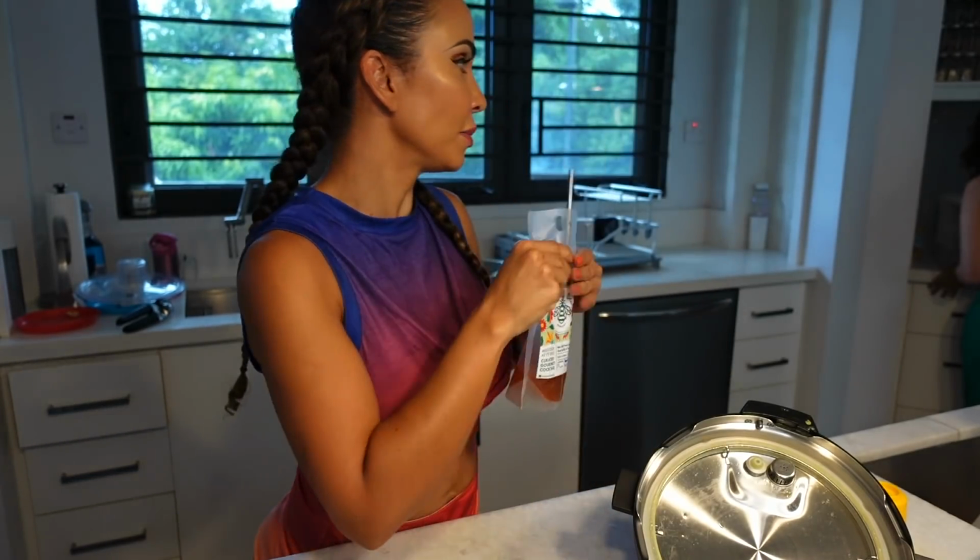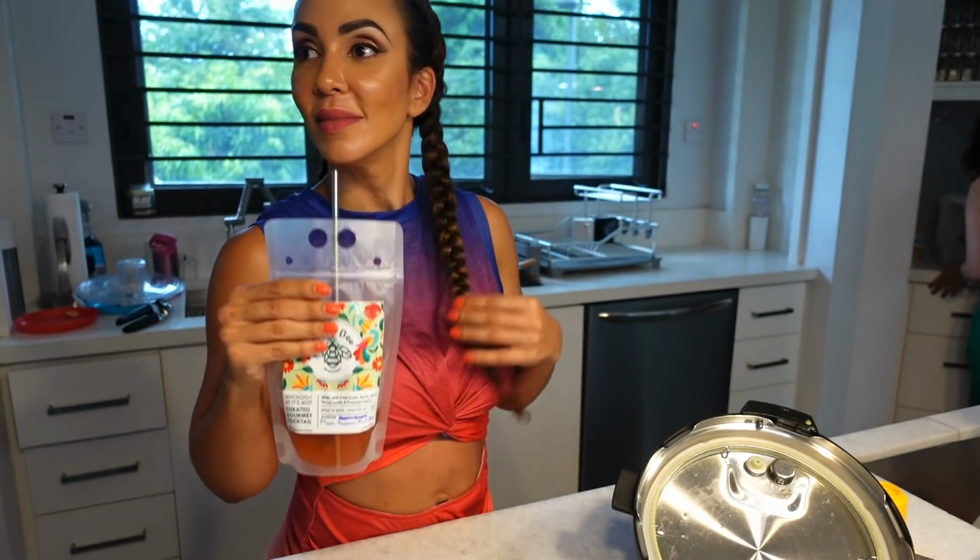No, it can't go. Electric cooker, it can cook rice, soup, stew, etc. Lady B to the rescue. Put the rest of this in here? Put this in there. Yeah, what is it? Hi, Stevie. Did you put a little white rum in here?